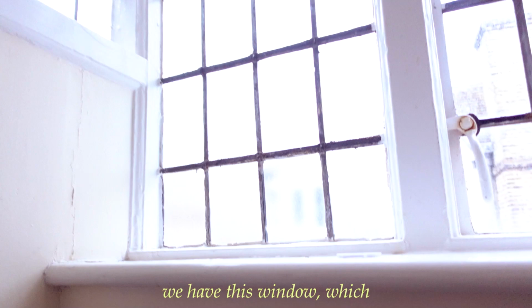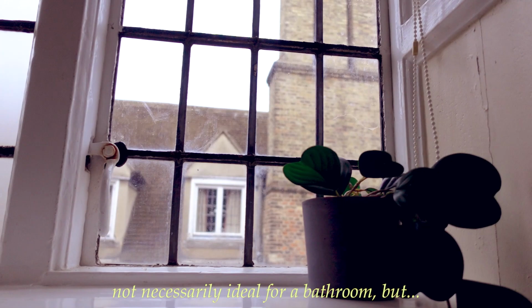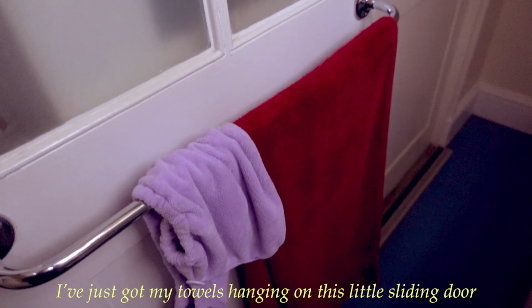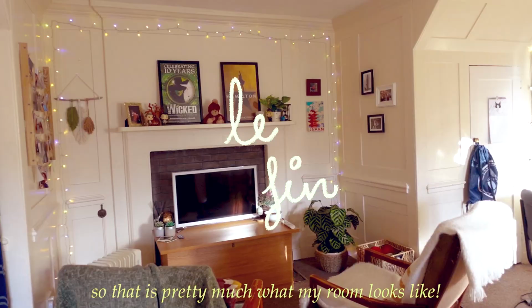We have this window, which does look over into other people's rooms. Not necessarily ideal for a bathroom, but we then have a fake plant that I've put in here, a toilet, and I've just got my towels hanging on this little sliding door to my bathroom, and that's pretty much it. So that is pretty much what my room looks like.